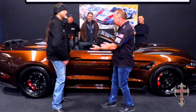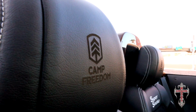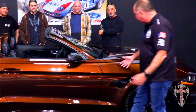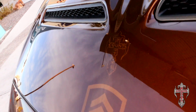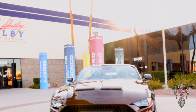What'd you do to the suspension? Full suspension all the way through. Brakes, wheels, tires, exhaust system. Full interior, gauge cluster on it, the wide body edition. Super Snake front end, aluminum front fenders, custom hood, full custom front end on the car. Everything has a function on the car. You can take this to the track and it is the number one show car at the track. It's ready to rock.